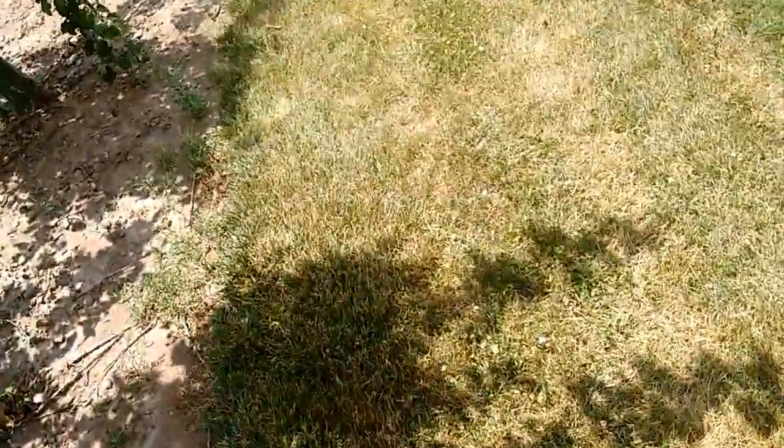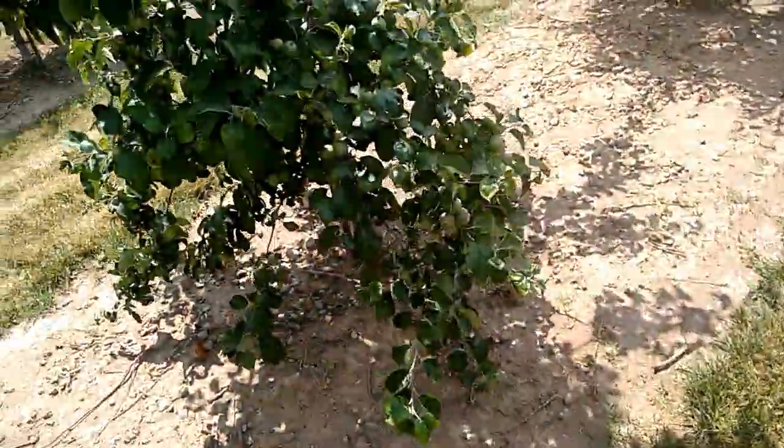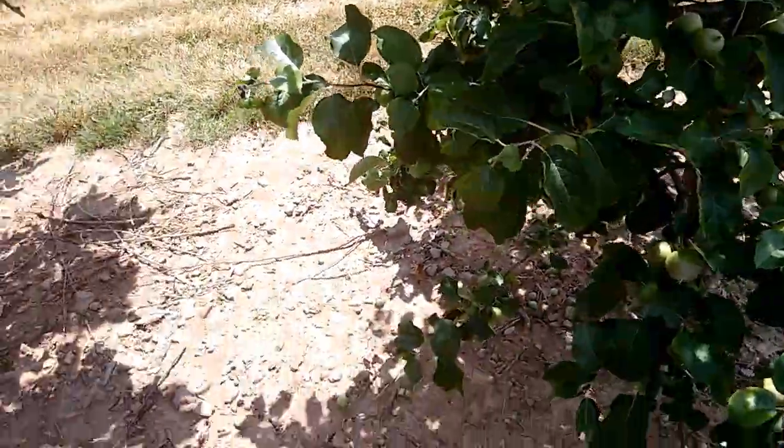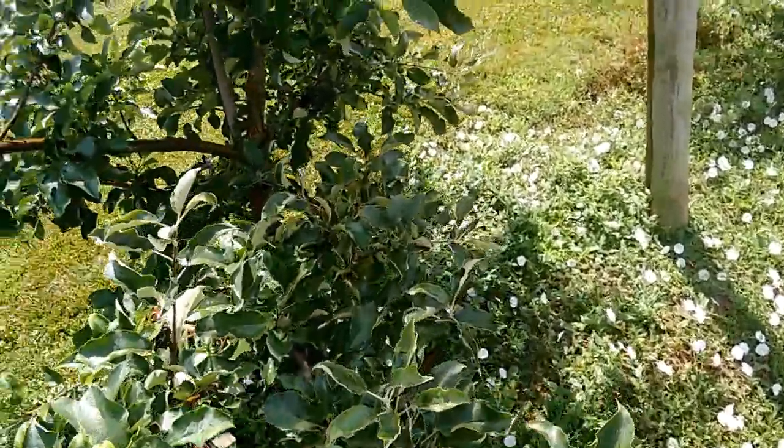Yeah, I don't see much scab on these fruits, so this is definitely a nice one. And sweet, very little sign of nutrient deficiency, at least on the top parts. No sign of scab on the fruit so far.